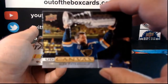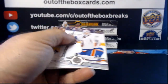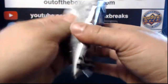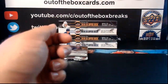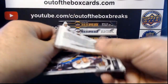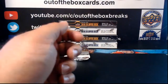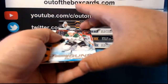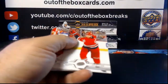Alex Pietrangelo, canvas for the Blues. Semyon Varlamov, OPG update, blue border for the Islanders. Jakub Lauko, marquee rookie, Columbus. Thomas Chabot, canvas for the Ottawa Senators. Rhett Gardner, young gun for the Dallas Stars. Sam Lafferty, rookie portrait, Pittsburgh.